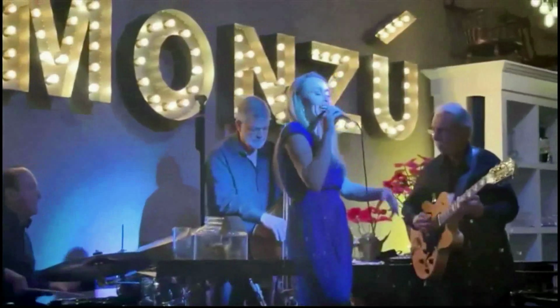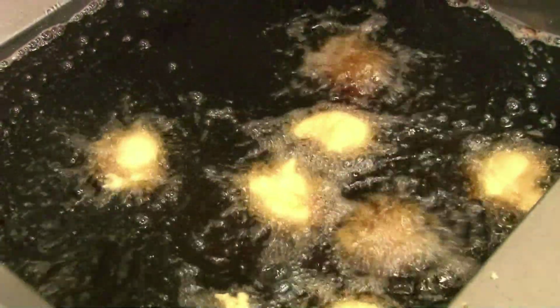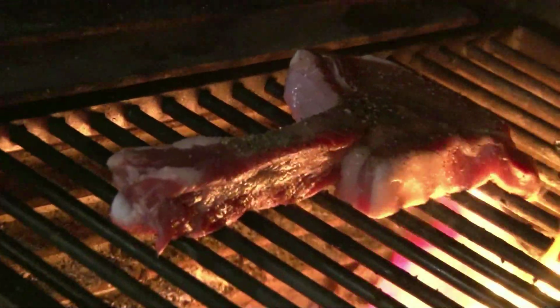As I enjoy the soothing sounds and the atmosphere in Manzu's cozy dining room, my friend Tim Laird has made his way back into the kitchen with Chef Gino. Back in the kitchen with Chef Giovanni at Manzu, and we're going to make a classic Sicilian dish.